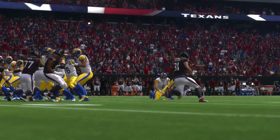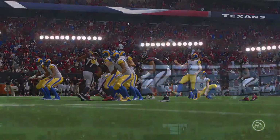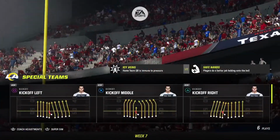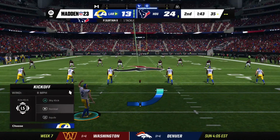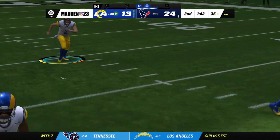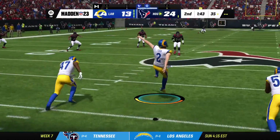And his kick is indeed good, and that will get the disadvantage now back down to 11. So the margin shrinks a bit as back-to-back drives here for him end with field goals. Yeah, we know no one's turning down 3, especially in the first half, but you've got to finish these drives in the end zone. That's got to be a priority.